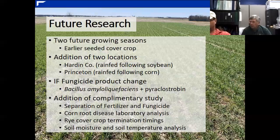So I'm going to have 2 more growing seasons. We actually have an earlier seeded cover crop. I terminated it yesterday and the rye cover crop was up to my knees. So it's much more biomass this year and we're hoping we get even better results this coming year. We added 2 more locations. We added an on-farm location in Hardin County, which is a rain-fed location following soybean. So Lexington was irrigated. We also added another location in Princeton, which is rain-fed following corn.